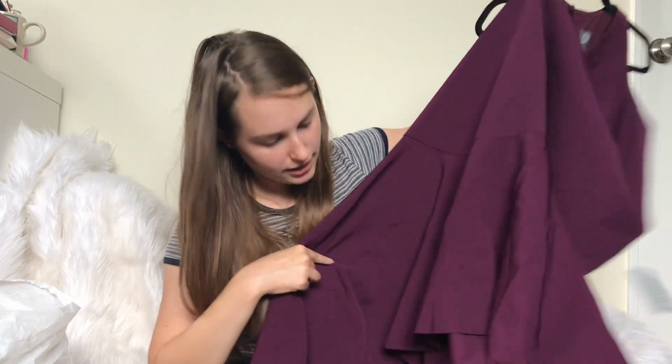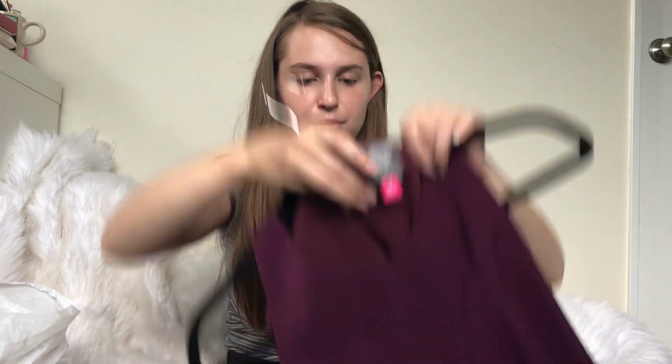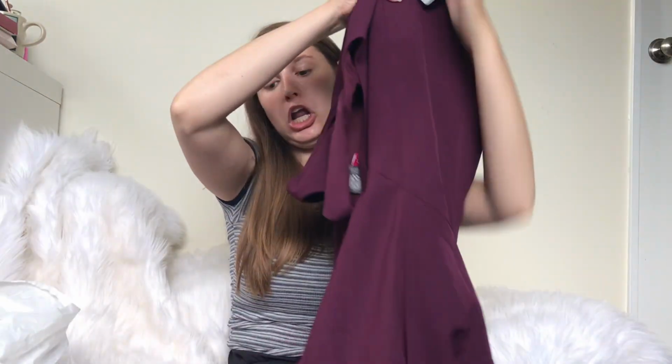Again, it is a maxi dress with this high-low hem, and the exact same Vince Camuto tag. Again, beautiful dress, great for winter, office parties. I know offices will have holiday parties that are relatively fancy. So this one is a beautiful maroon, purply, no, that's not maroon, that's a purple dress.